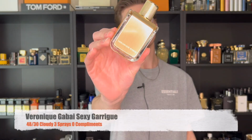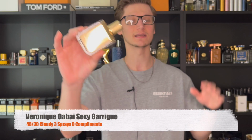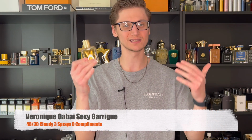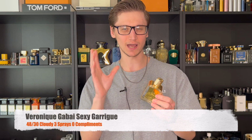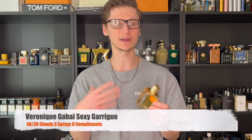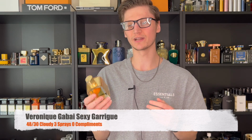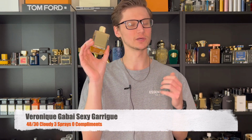All right, so on Sunday it was in the high 40s, kind of a cloudy day. I don't recall really doing much on that day either, but I did pull out a very nice amber fragrance, and that is Veronica Gabbay's Sexy Garlic. Now, just like the name says, this is a very warm, sexy, resinous amber. Now, it's not your typical earthy, dirty amber. It's almost candy-like, very sweet as well.